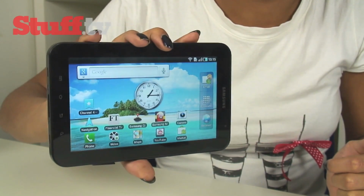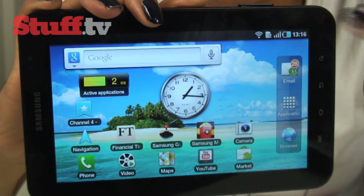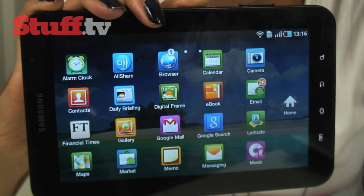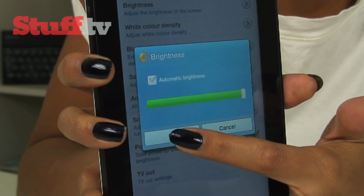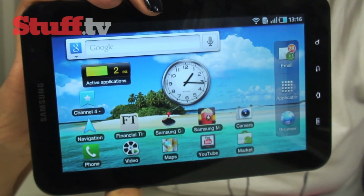One thing that is noticeable from the get-go, the 1024 by 600 pixel screen is colourful and bright with very sharp graphics to boot. Now, keeping the brightness set to maximum will reduce the battery life, but it's totally worth it, and expect extremely wide viewing angles as well.